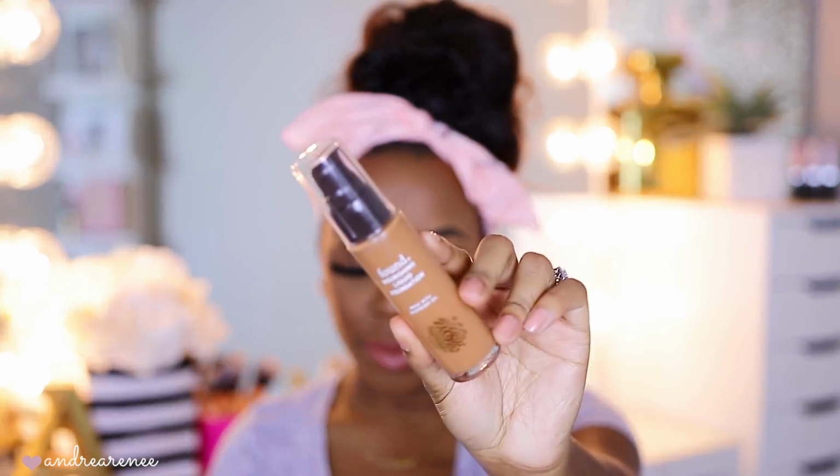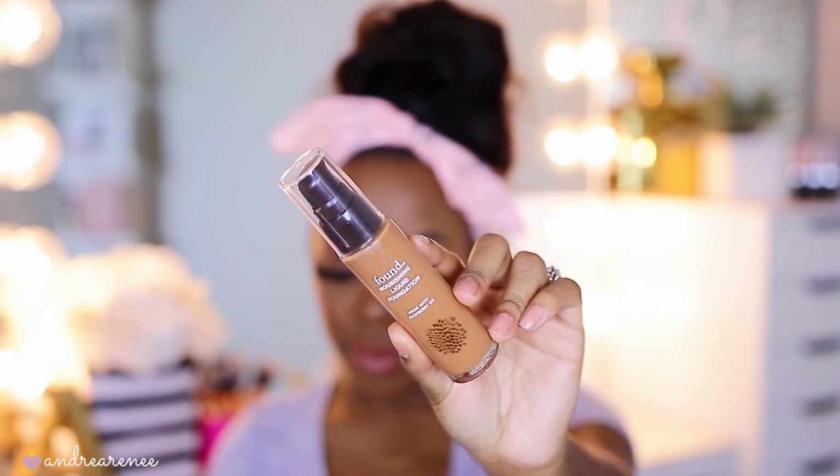So anyway, this one by Found can be found at Walmart, and I just like how it looks on the skin. It looks very, very natural. It doesn't look like you have on any foundation at all.